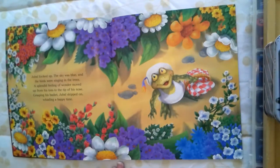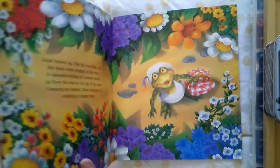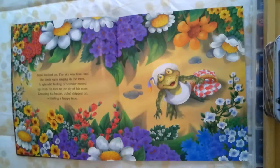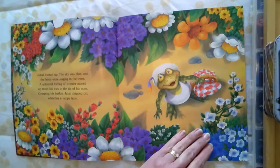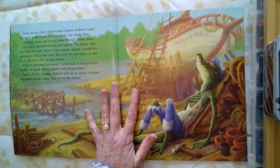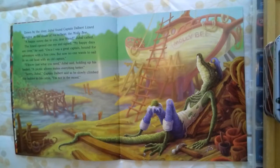Jubal looked up. Oh, I remember that picture from the front cover. The sky was blue, the birds were singing in the trees. A splendid feeling of wonder moved up from his toes to the tip of his nose. Grasping his basket, Jubal skipped on, whistling a happy tune. Down by the river, Jubal found Captain Dalbert Blizzard lounging in the shade of his sailboat, the Molly Bee.